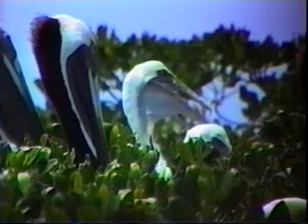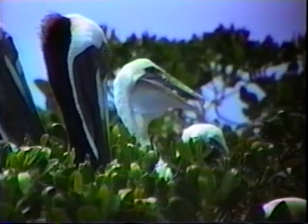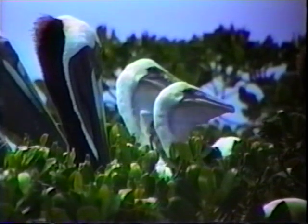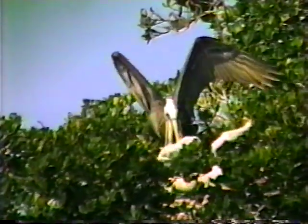From a boat, we can see white nestlings with a parent in this nest on a mangrove island in the bay. No, the parent isn't eating these two young birds. The young find their food down deep in the parent's craw.